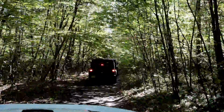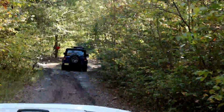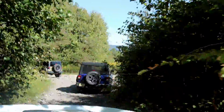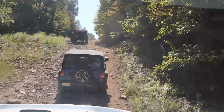But for the most part, the ATVs get out of the way of the Jeeps. It's not usually the other way around, just because ATVs are so much smaller and easier to get up in the bushes. It's a lot harder to get the Jeeps off the trail if you run into another group. But I mean, we do it sometimes.